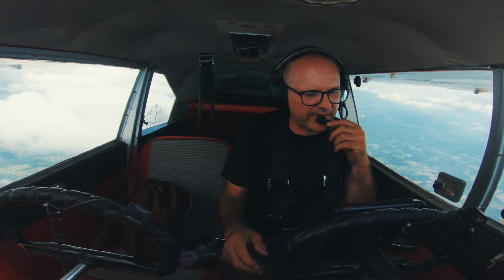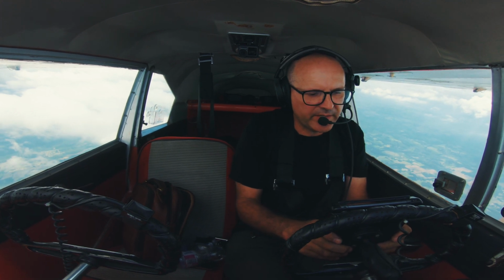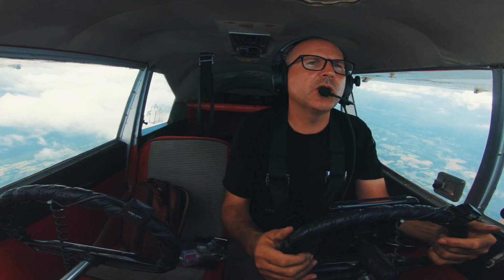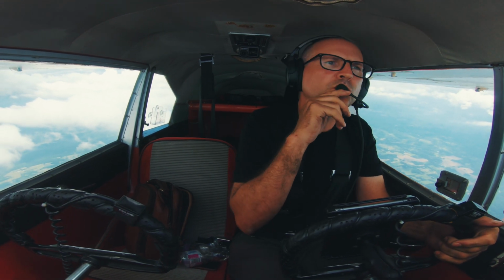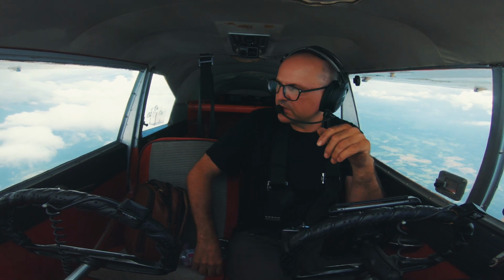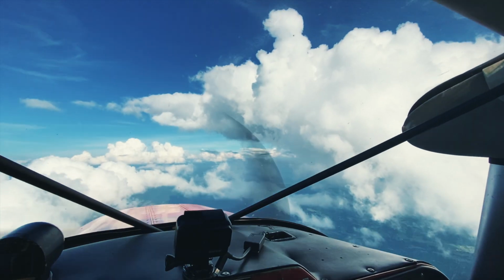Just to give you a little update, I'm about 15 miles to the west of Knoxville area. I'm actually heading north a little bit to get clear of these clouds before I turn to the east. I'm hoping once I get around this little section right here that it opens up. I'll show you here.